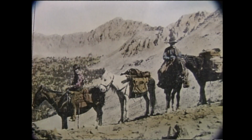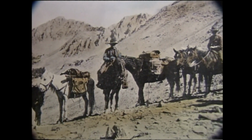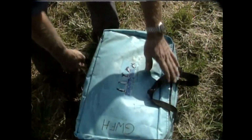But in the 1920s, the Idaho Department of Fish and Game and the U.S. Forest Service began a fish taxi. Mule trains loaded with 10-gallon milk cans transported tiny trout fry into these alpine lakes. And with a few changes, this same fish taxi service continues today.